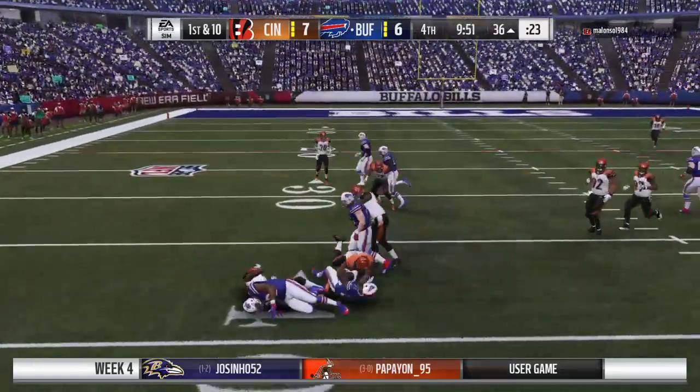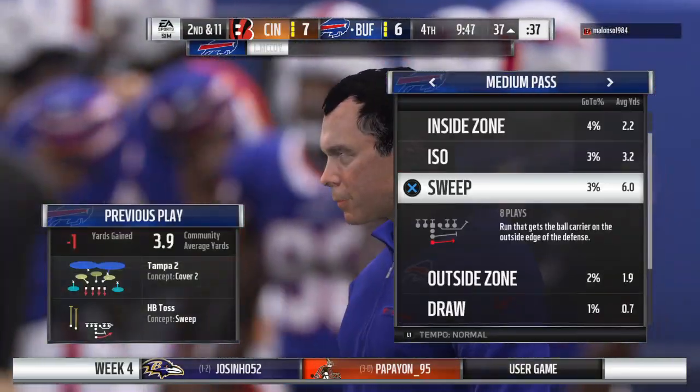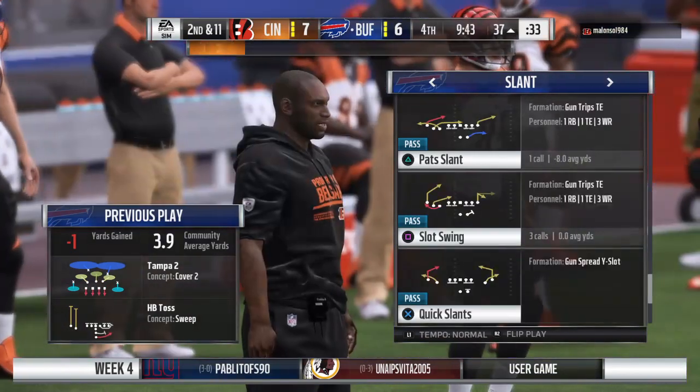10th carry now for McCoy. And he'll lose yardage on the play back at the 37-yard line. That's going to go as a loss of a yard, and it'll be 2nd down.